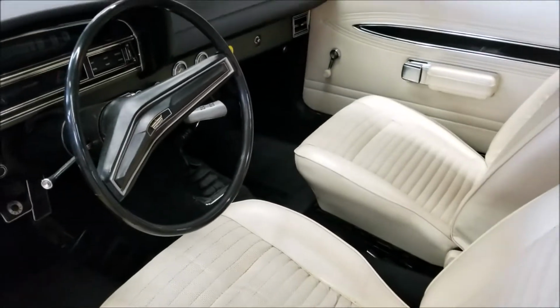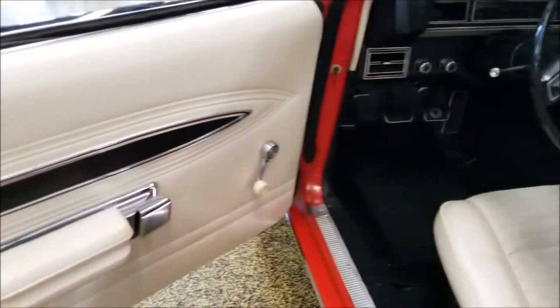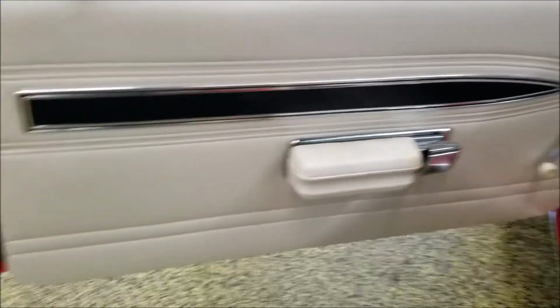Sorry it took me so long to get through all that, but there's a lot of history on this car. Marty report, obviously all the documentation, I have that also. Here's your original driver's seat. Original door cards.